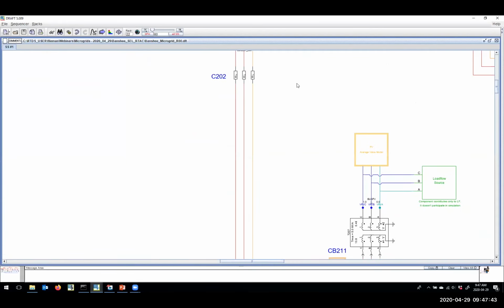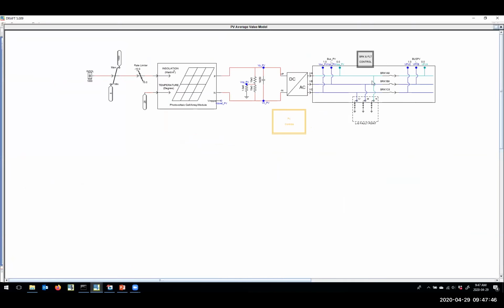There's a similar type of philosophy that's applied for the PV model. The difference here is that the DC side of the average value model is then supplied by this PV component. We're able to enter in different parameters to the PV component, such as the insulation levels, the temperature, and we're also able to track the maximum power point required for this PV array.